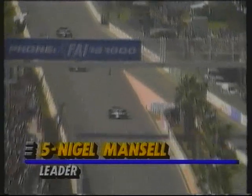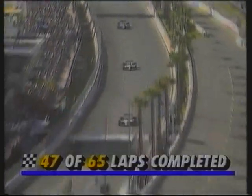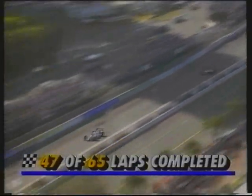The fuse is lit on the red 5 because he's got to race away from this field by a large enough interval to allow him to make that extra pit stop, then get back out on course, if not in the lead, at least close enough to the lead to be able to pull off his first ever IndyCar victory. And that's going to take a bit of doing here. We're inside 20 laps, 18 to go. So the strategic pressure right now is all on Nigel Mansell, and I would think he's a man capable of rising to that occasion. I think so.